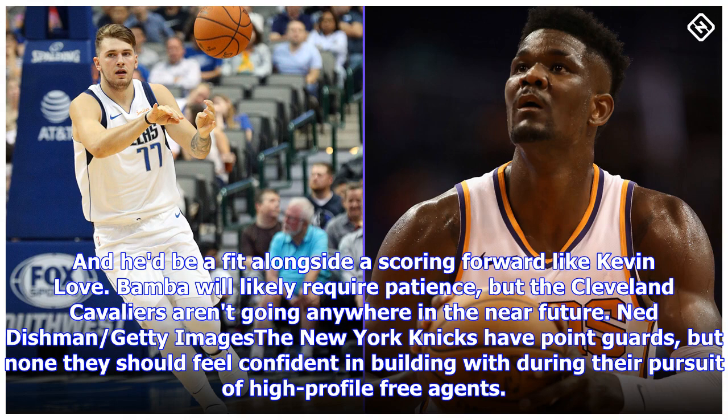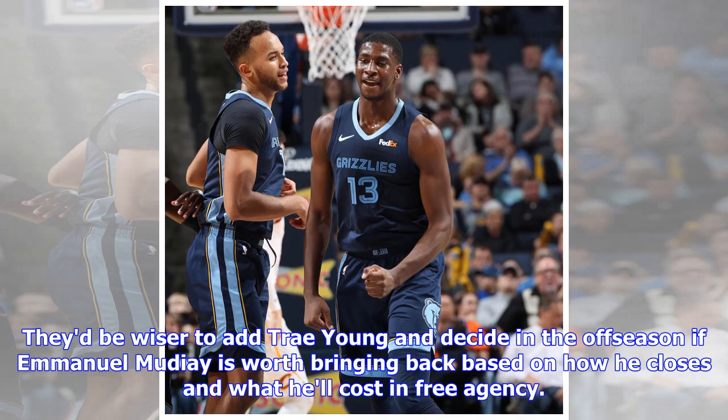Ned Dishman, Getty Images. The New York Knicks have point guards, but none they should feel confident in building with during their pursuit of high-profile free agents. They'd be wiser to add Trae Young and decide in the offseason if Emmanuel Mudiay is worth bringing back based on how he closes and what he'll cost in free agency.